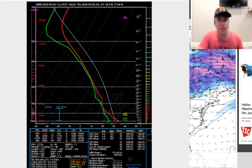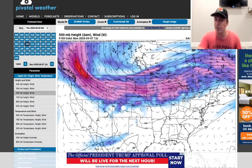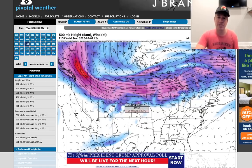And I also wanted to go over the potential for early season snow coming up ahead. This is the European model, 500 millibar map, and you may have seen on social media that some meteorologists were posting that snowfall map that showed Denver just getting annihilated by big time snow. That was just one run of the European and one model that showed that solution.